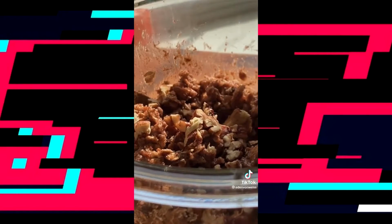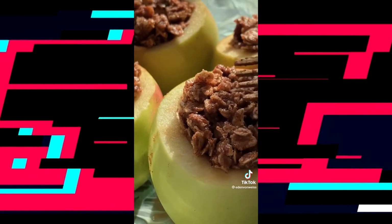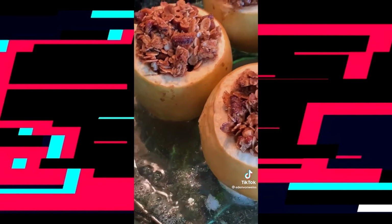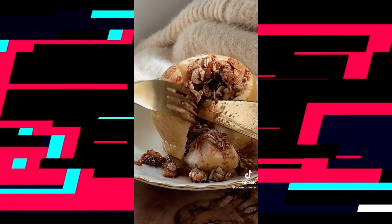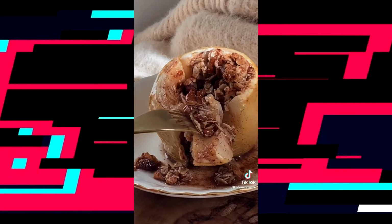You mix it up, and you can add a bit more dry ingredients if you want to. Then you stuff your little apple bowls, and you're going to cook them in the oven at 350 for 30 minutes or until they're a little crunchy, but they're very aromatic, you know? They're amazing. They taste so good.